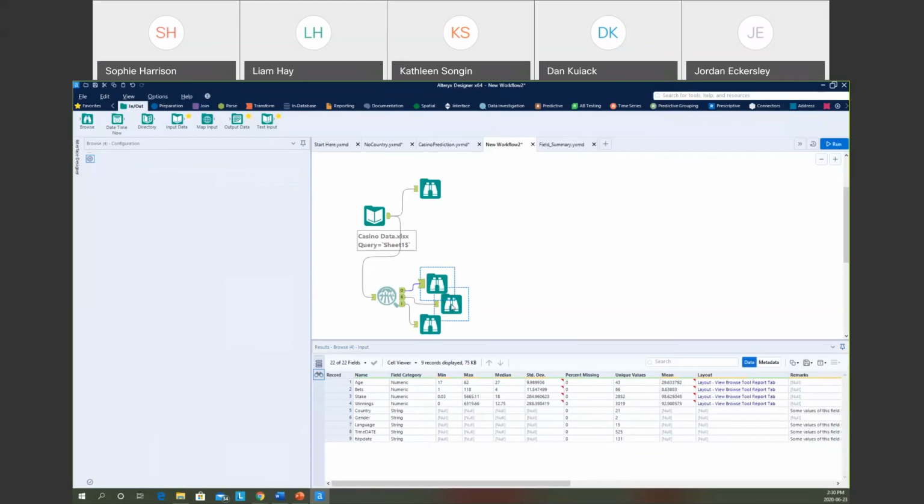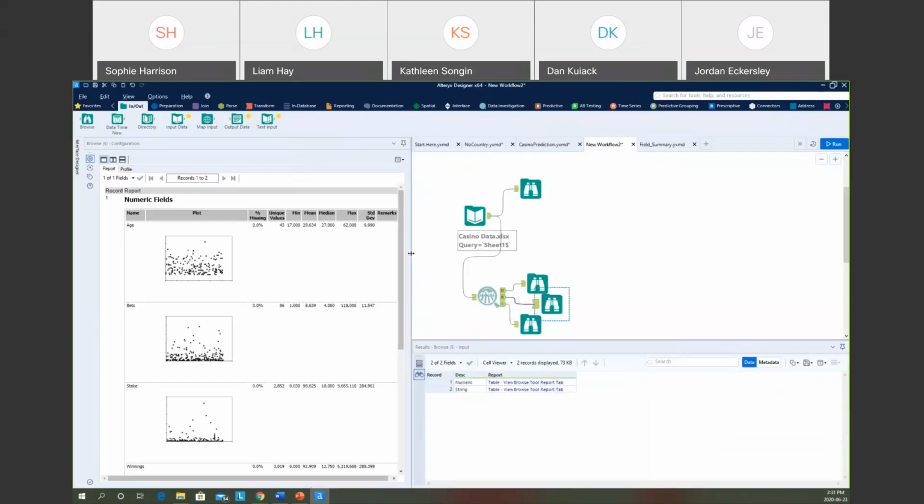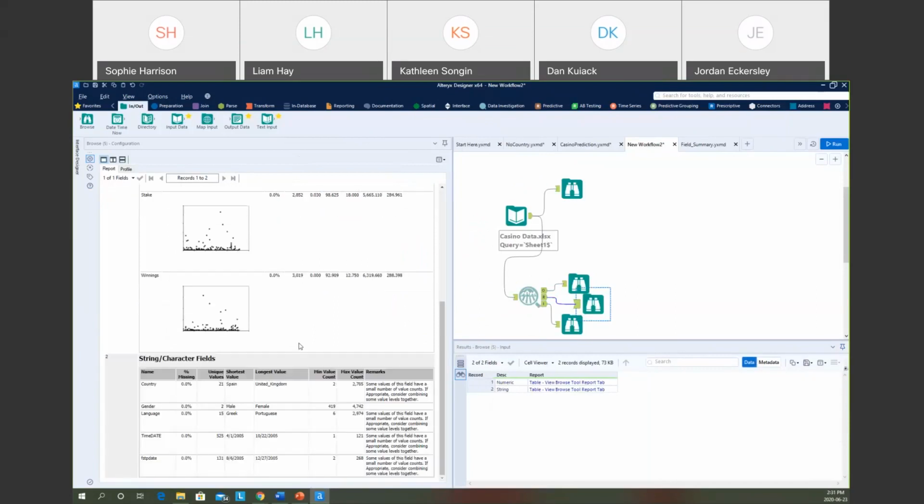I can also take a look at the overall results. And for the numerical values, it just gives you a plot of all the fields. But what's most important are the additional values, such as what percent is missing, what's unique, what's the standard deviation. And in addition, I have some things for my string and character fields like country.